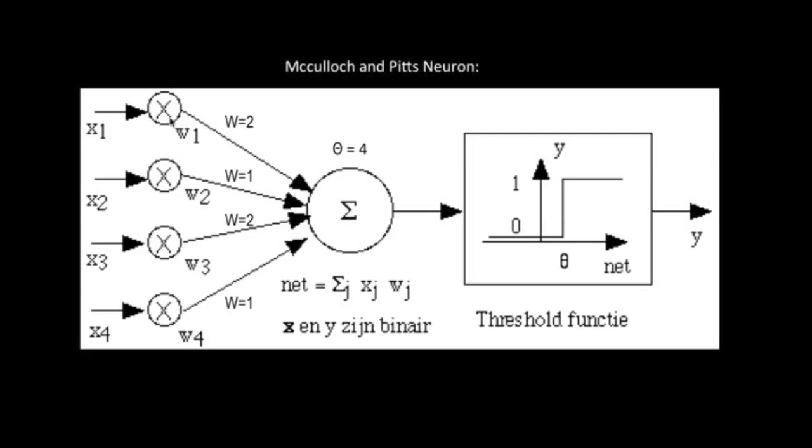Now neuron 1 has a weight of 2, which means when it activates and goes from being 0, an off state, to being 1 in binary, switching on like a switch, we multiply this by 2, so the strength of the signal is going to be 2. This alone is not enough to trigger this neuron to fire because its threshold is 4.